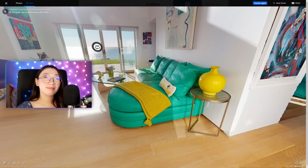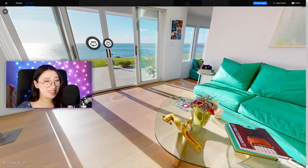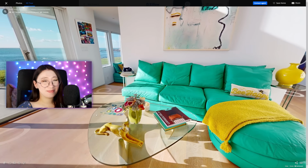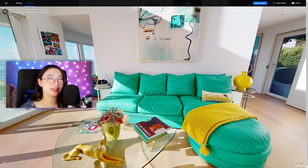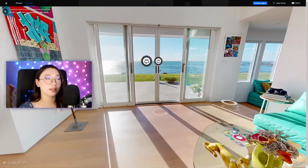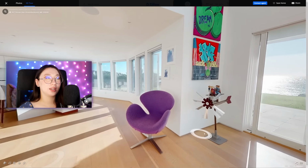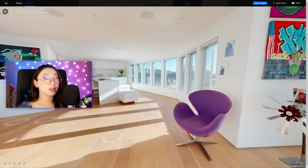Oh, great. More of this couch. Yay. I do like this blanket. I like the yellow. That's a color I really like. I mean, personally, I do not enjoy the way this is decorated, but I'm not rich, so what do I know? Nothing, clearly.